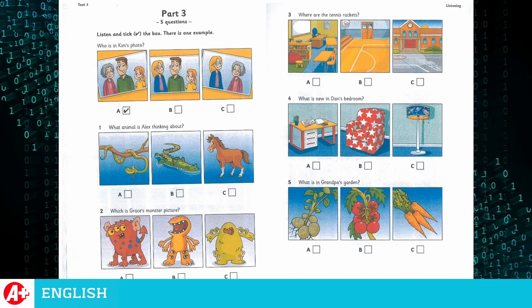Four. What is new in Dan's bedroom? Do you like my bedroom? It's great. Is that a new desk, Dan? No, but look, I've got a new lamp. That's good. You can sit in that old armchair and read your storybooks.